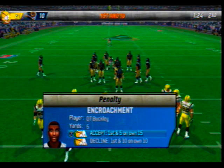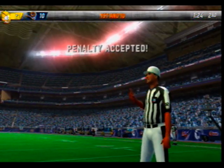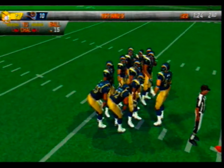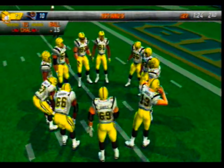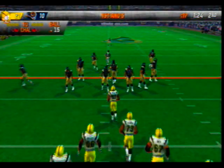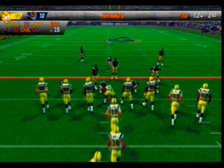They tried to jump the snap count. Encroachment, number 96. So he's called for encroachment. Yeah, he jumped early and touched an offensive player, and that forces the officials to blow the whistle. First and five after the penalty. 15-yard line.